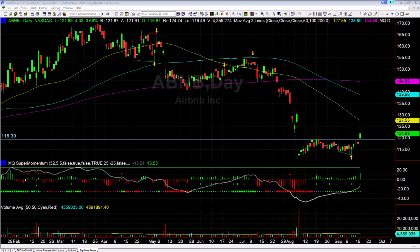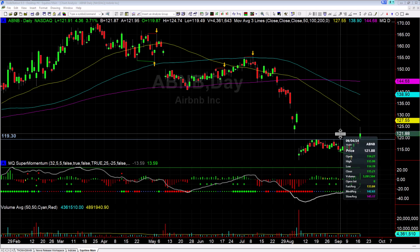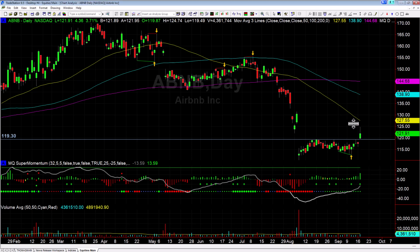Let me show you what the setups were. So here's Airbnb on the dailies. And like I said before, I'm a real big believer in breakout trades because we trade them all the time. We have like a 68% or 69% win rate with them. But here was the breakout. The setup was the breakout above 120 on Airbnb. You can see we gapped right up to the trigger and then took off, filled the gap up here. This is why 121 to 122 was the first target, filling this gap, and then we ended up pushing all the way up to 125 before pulling back when the stock market took a nosedive this afternoon.